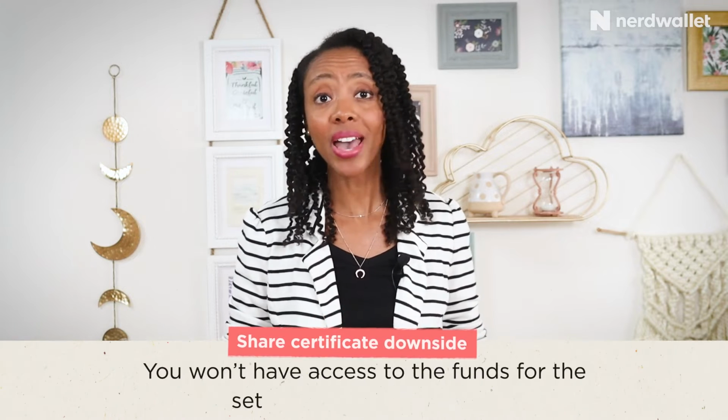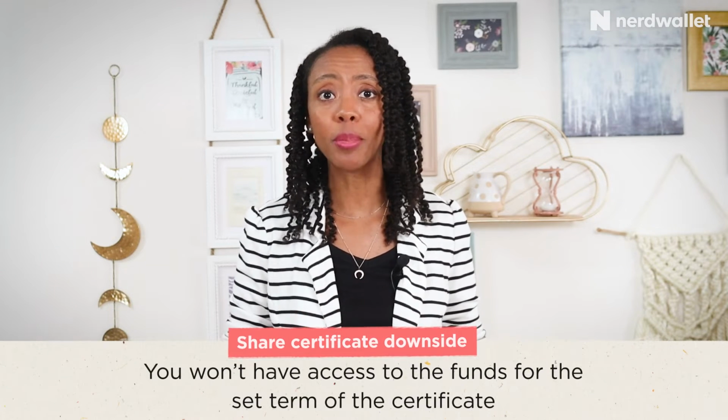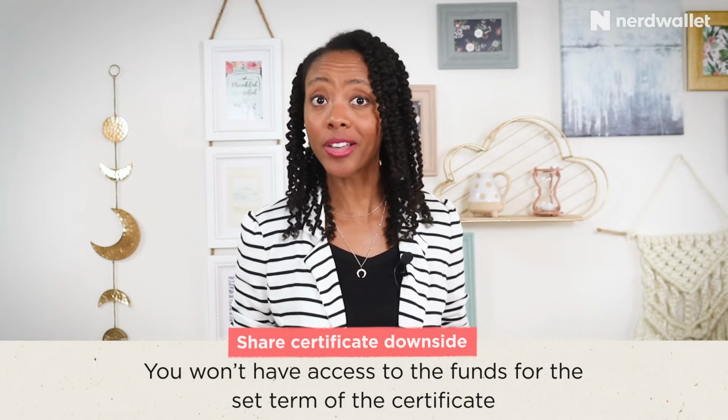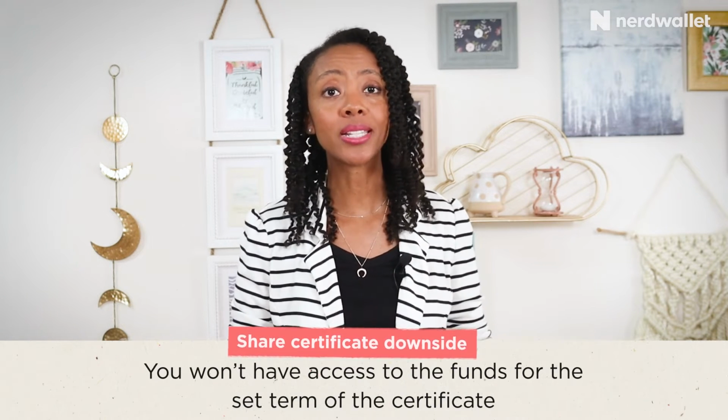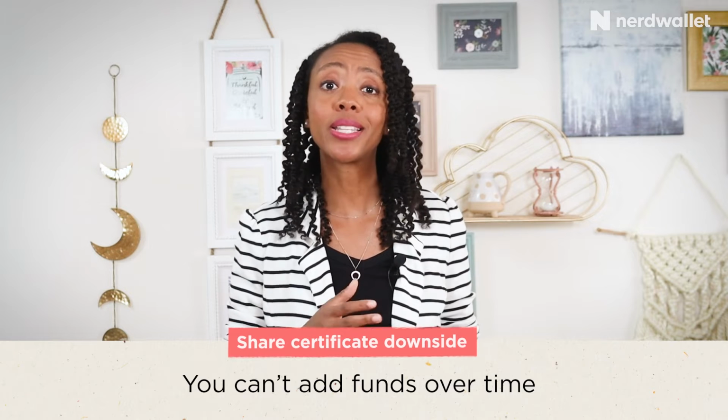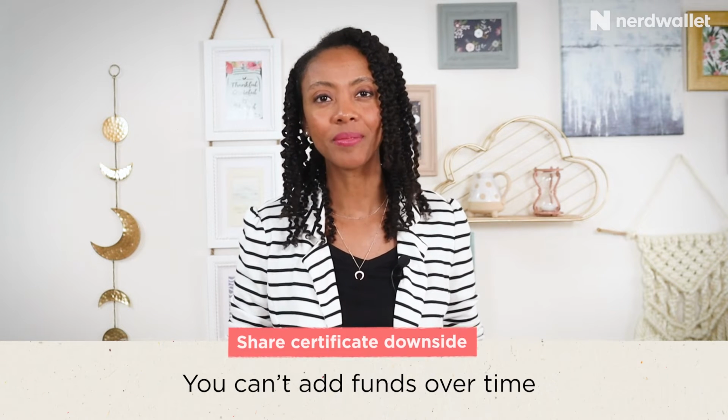While these numbers are definitely attractive, the downsides are fairly obvious. You won't have access to the funds for the set term of the certificate. This means, should you have an emergency need to withdraw any of the funds, you're likely looking at some pretty harsh penalties to do it. These penalties can be several months to years' worth of interest. You also can't add funds over time, which is a key tool for everyday savings.